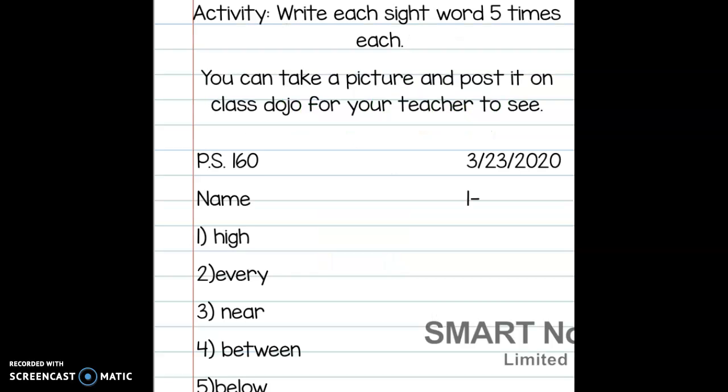Okay, so now that we're done with our drill, I would like you to write each sight word 5 times each. You could take a picture and post it on Class Dojo for your teacher to see. This is a format you could use to show your teacher.